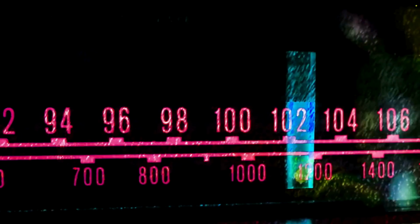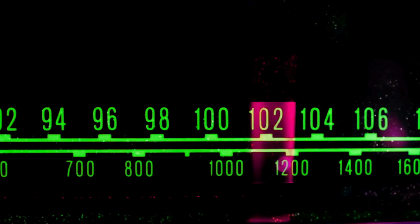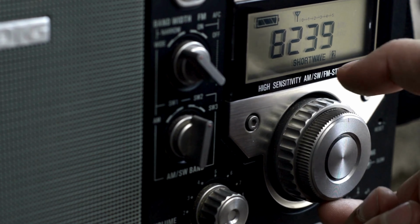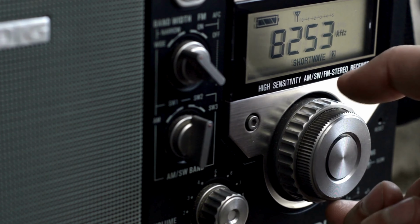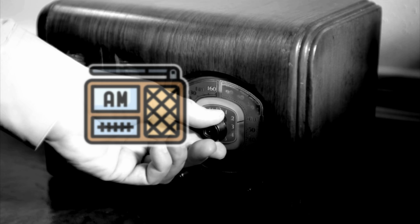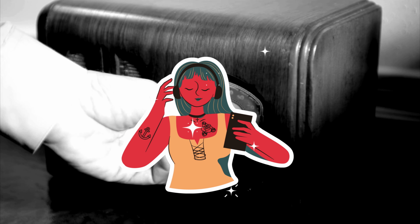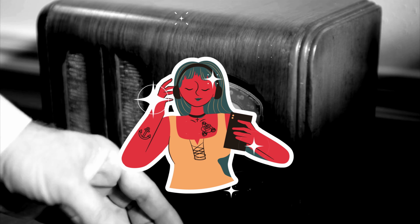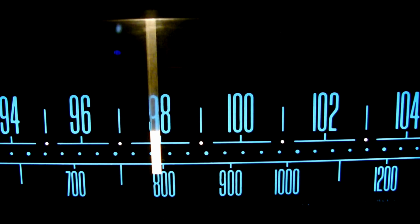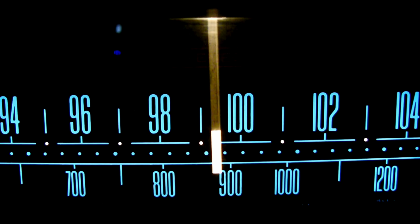AM is more affected by noise because anything that messes with the amplitude messes with your signal. With FM, interference has to match the signal's frequency changes to be noticed, and most noise doesn't. So while AM is the grandparent of radio, FM is the cool, noise-canceling teenager with better headphones. Think of AM as sketching with a pencil. FM is painting in full color with a high-definition brush.